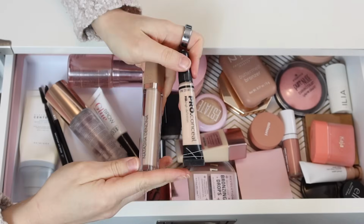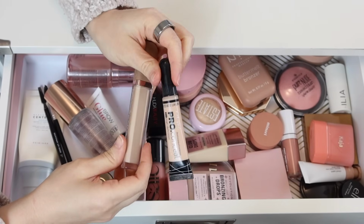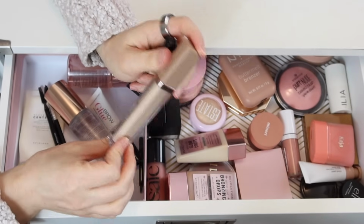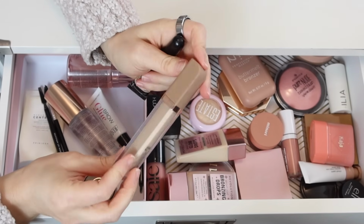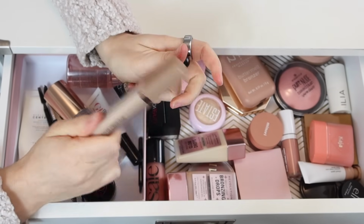These are the two concealers I've had in here, the Natasha Denona High Glam and the LA Girl Pro Conceal. Now that I've finally gathered my thoughts on the Natasha Denona concealer and reviewed it, I'm going to go ahead and put this back in my collection. I've used it a ton over the last month or so, so I feel like I've gotten a lot of use out of it. I've definitely gotten to know it pretty well. I'm going to go ahead and put it away now because I just want to use something else.